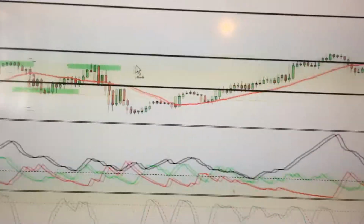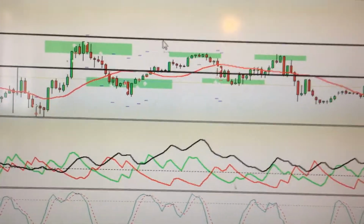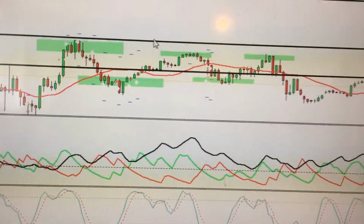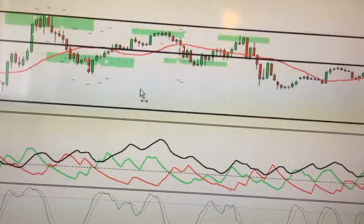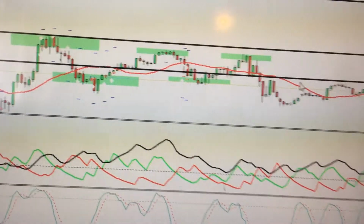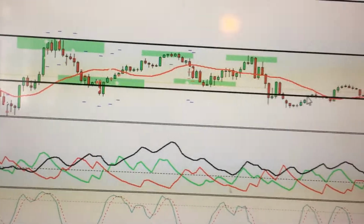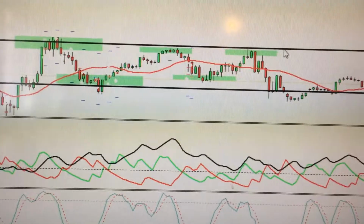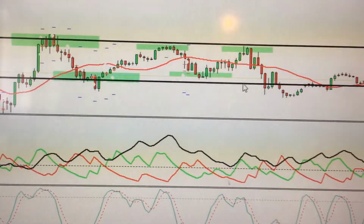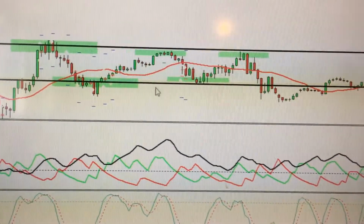I'm going to show you here. So this zone here ended up being more like that. But yeah, I'm going to make this bigger. And I just moved that, so sorry for that. So this was the zone that it was bouncing in and out of here. So as you can see, and like I said, this is about a 120 pip zone.